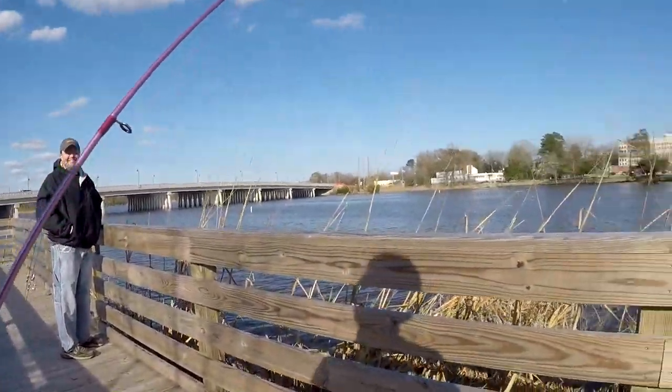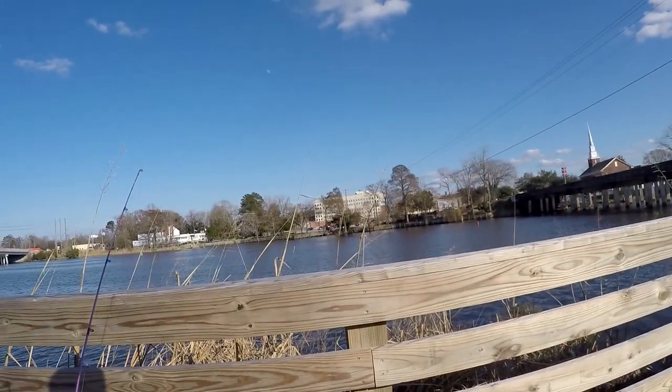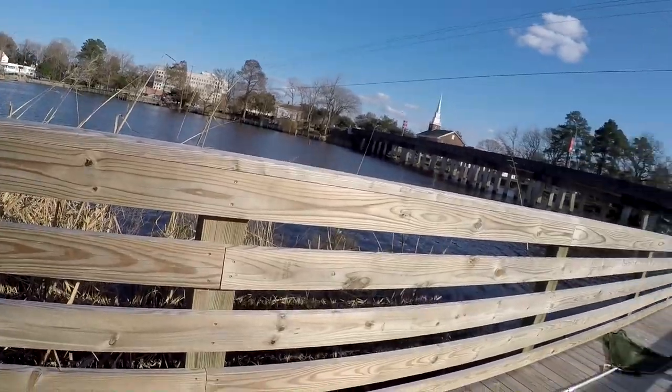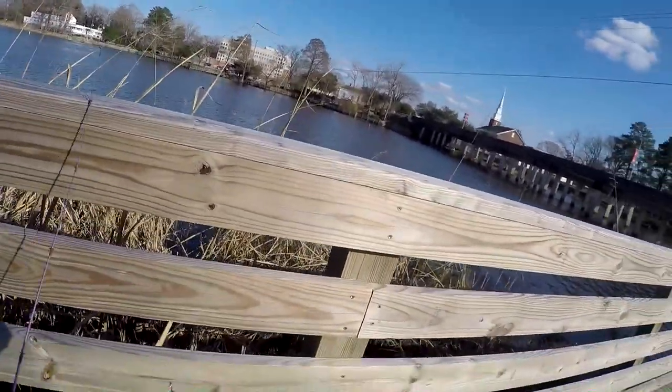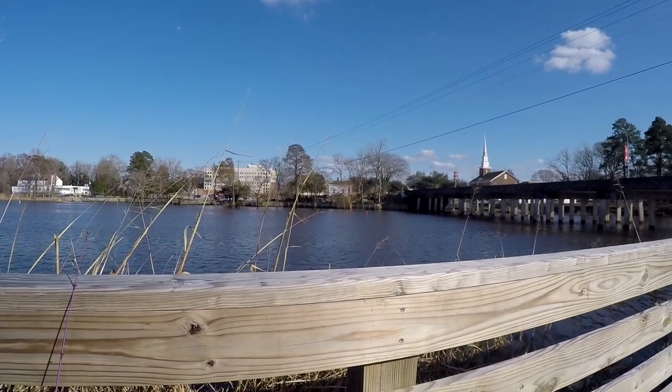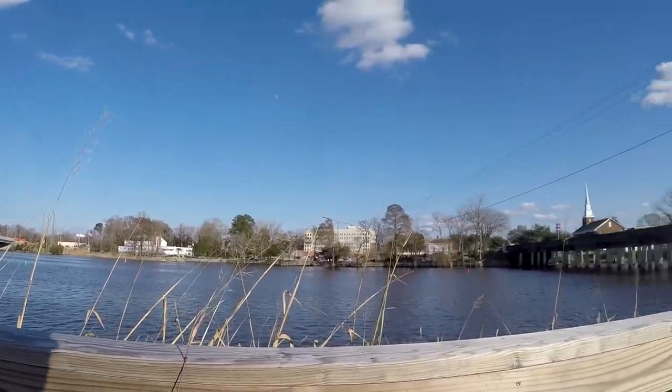I finally had one on, man! That is so frustrating, yeah, see that? Piece of mullet, everything seemed to be great. Yeah, me too, man! I was like, whoa, now's the time! All right, wait for the next bite.